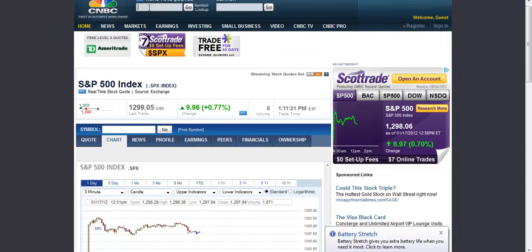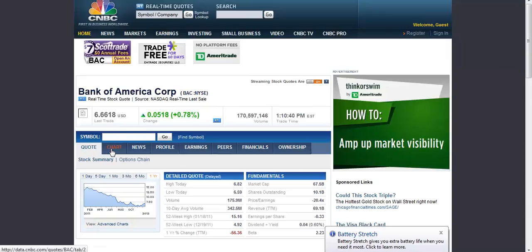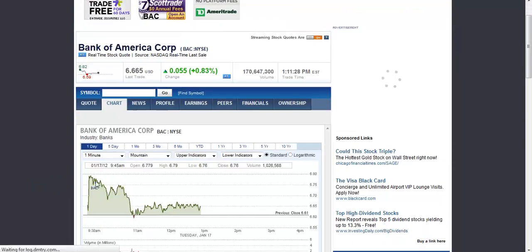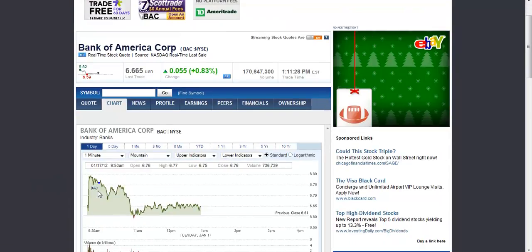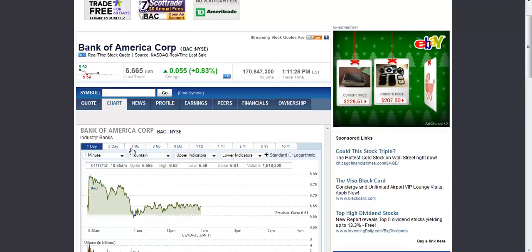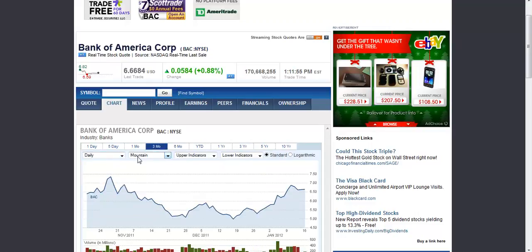So going back to the actual individual stocks, we would expect these to both be up because the S&P is up. And here we are, Bank of America's up 5 cents, not too much. And if you look at today's price action, it's looking a lot weaker than the S&Ps. Since this is a longer term trade, let's look at the 3-month daily chart.